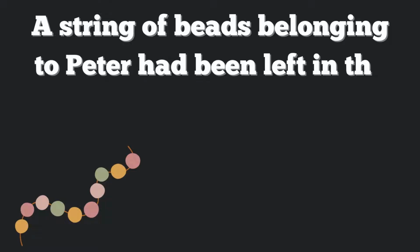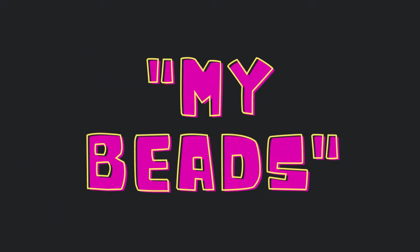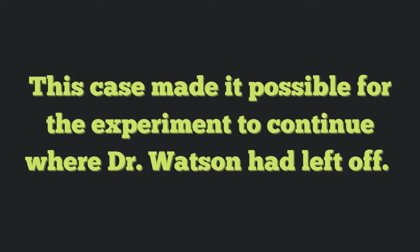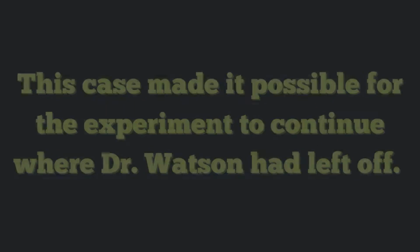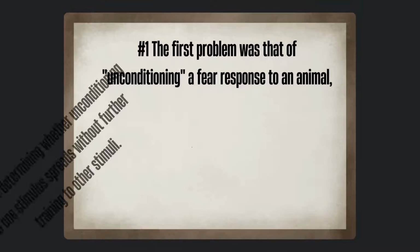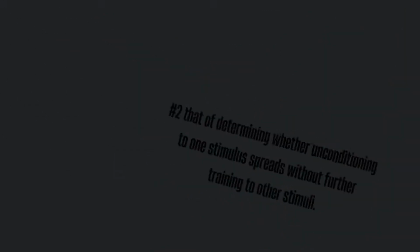A string of beads belonging to Peter had been left in the crib. Whenever the rat touched a part of the string, he would say, "My beads," in a complaining voice, although he made no objections when Barbara touched them. Invited to get down from the chair, he shook his head, fear not yet subsided. 25 minutes elapsed before he was ready to play about freely. This case made it possible for the experiment to continue where Dr. Watson had left off. The first problem was that of unconditioning a fear response to an animal, and the second, that of determining whether unconditioning to one stimulus spreads without further training to other stimuli.